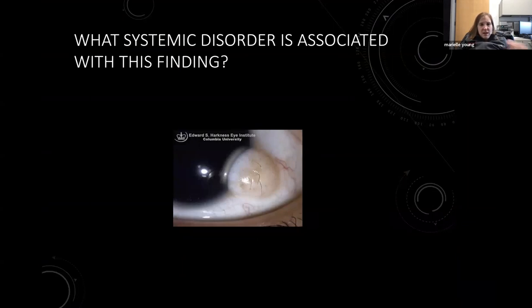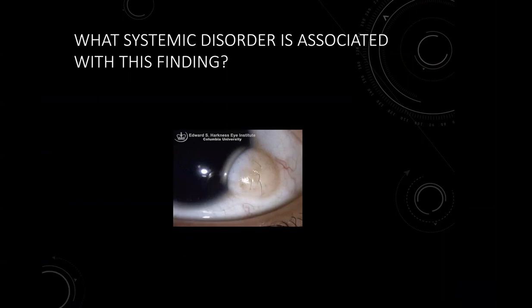What do we see here? Dermoid. Yeah. What do we see it in? Goldenhar. Goldenhar. Exactly. What happens when you take it off?